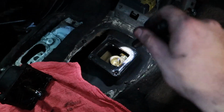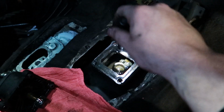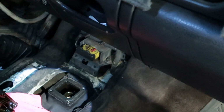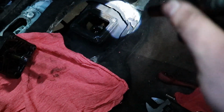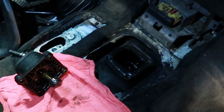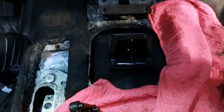And then we will just dump our 6 quarts of fluid directly into the gearbox here. So we want to be careful that we don't get any fluid on our carpet. You guys don't want to tear your carpet up doing this, so it's almost like you're doing surgery on somebody. They got all the rags laid around them.